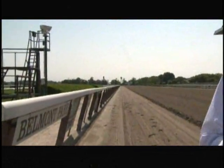First, post positions aren't as important in the Belmont as maybe at a mile racetrack. We have over 300 yards to the first turn, where horses will be able to get their position and be comfortable going into the turn.